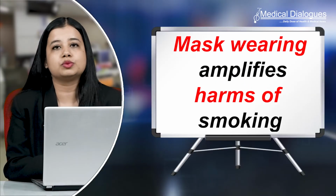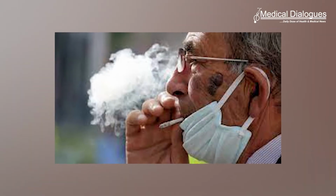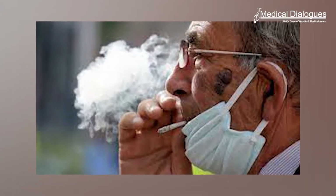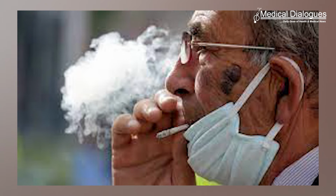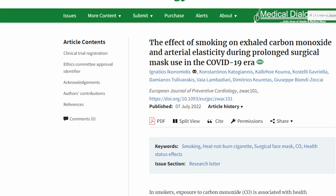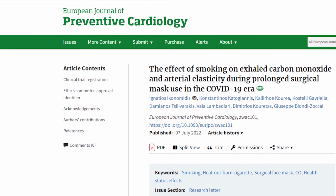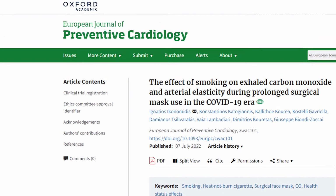How smokers who smoke and wear masks are more prone to its harmful effects. Smoking traditional or non-combustible cigarettes while wearing a surgical mask results in a twofold rise in exhaled carbon monoxide and impaired blood vessel function compared to non-mask periods. That's the finding of research published in the European Journal of Preventive Cardiology, a journal of the ESC.